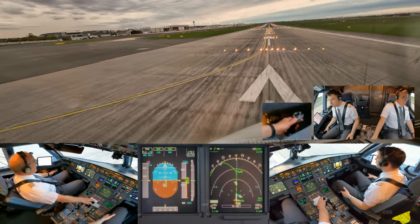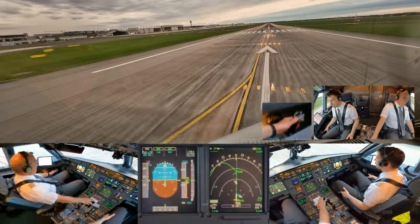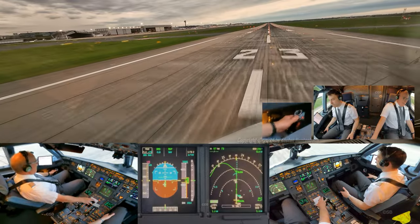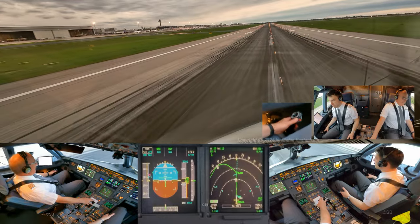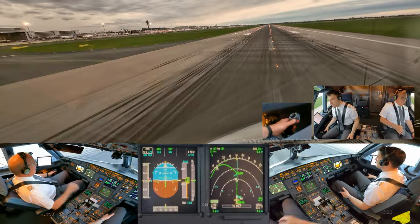Flex 79, SRS, runway, autothrust blue. Thrust set. Knots, check. V1, rotate. Positive climb. Gear up. Nav.